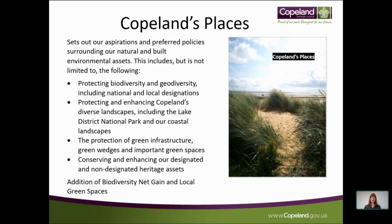So the next chapter is Copeland's Places, which covers all of our policies with regards to our natural and built environments. So this includes things like protecting biodiversity, protecting our natural landscapes, protecting green infrastructure, and conserving our built, designated and non-designated heritage assets. So in our new local plan, we've also incorporated biodiversity net gain of 10% and also additional protection for local green spaces, which are significant to our local communities.